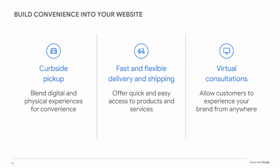So finally, try to find ways to make shopping more convenient online and offline. For example, many restaurants now offer curbside pickup and let people know about it on their websites. E-commerce sites may offer multiple delivery options or free shipping with a minimum order. And service providers might offer virtual options, allowing customers to be served from the convenience of their own homes. Now, these are just a few general ideas to consider as you design a website that meets the needs of your customers.